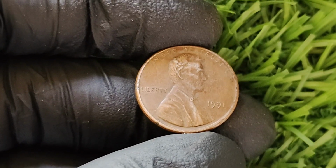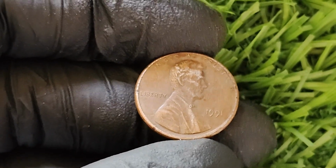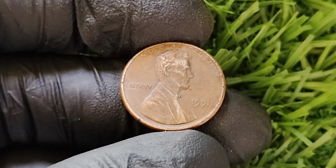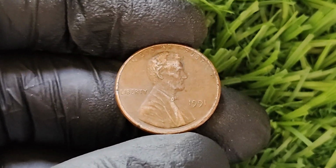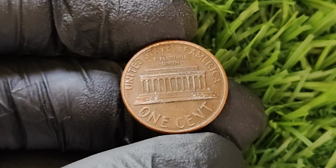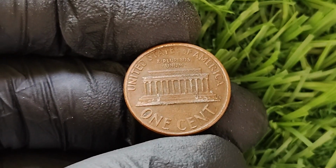Hey there, fellow treasure hunters. Let me ask you something. Have you ever dropped a penny and thought, it's just 1 cent, no big deal? Well, what if I told you that penny could have been worth almost $1 million? Yeah, I know. Now you're thinking about every penny you've ever lost in your car seat, right?